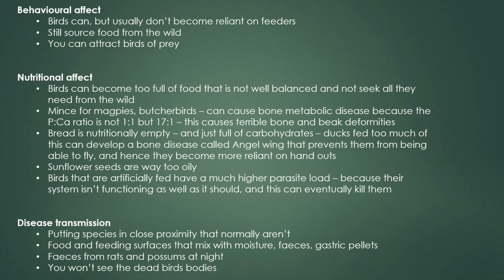So the behavioural effects, the research kind of shows that birds will look at feeding stations more as a top-up, but you still don't want them becoming reliant, and having birds sitting out there waiting for you might look cute, but it's actually not, okay? They'll still source food from the wild, but you don't want to break that down, so you don't want them to become reliant. And you can even attract birds of prey wanting to pick off birds that have just had a feed.